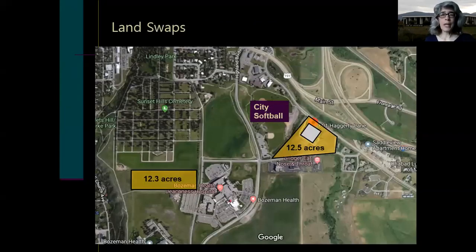And in order to accommodate all this growth, the Life of Montana company needed a larger building. So they entered into a series of land swaps with the city of Bozeman. They had some land by the cemetery, and they swapped it for 12.5 acres next to the city softball field, which some of you may know. It's still there as a softball field. And we're here at 601 Haggerty Lane. So they did this swap of land in 1977 so that Life of Montana could build on the hill there.